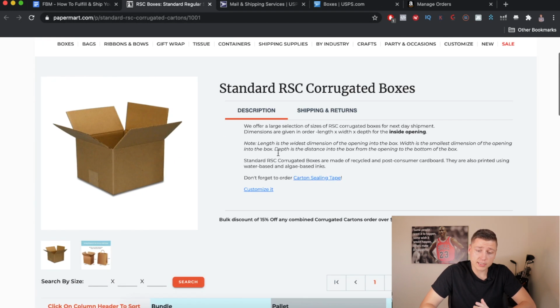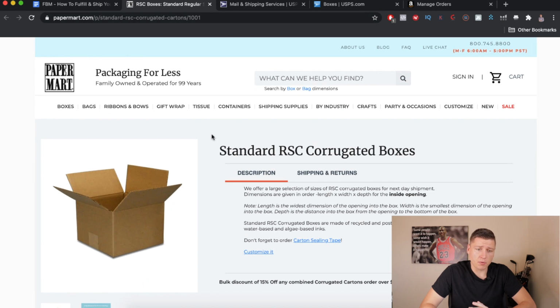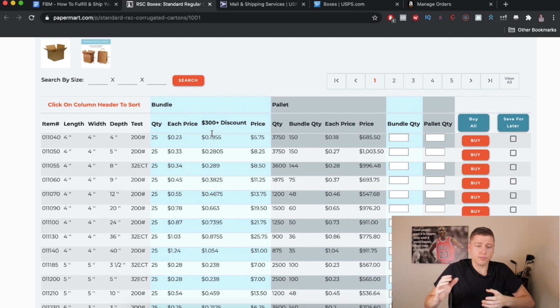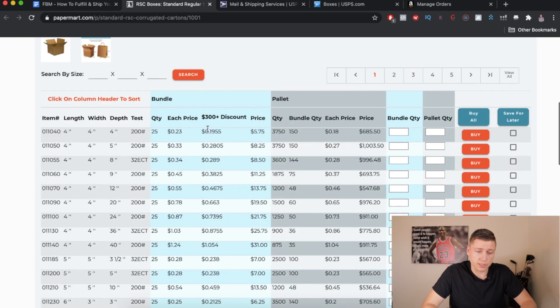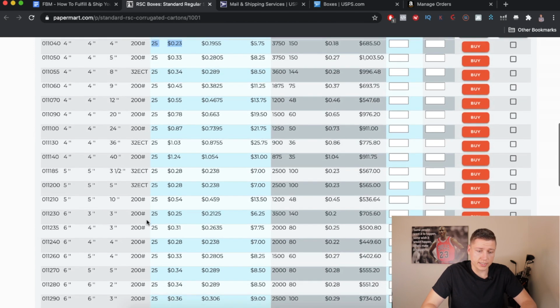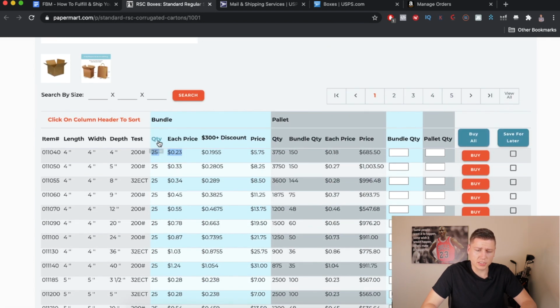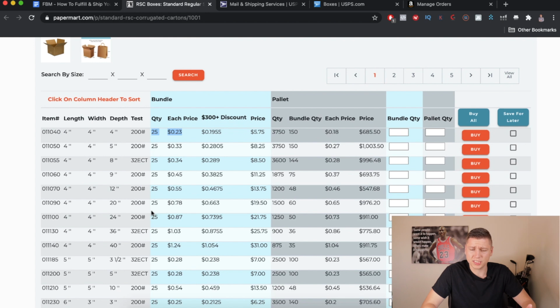Since we're on the topic of boxes, this is papermart.com. This is something I just found on Google, boxes in bulk. And so if you're looking for custom size boxes or certain size boxes, or you're using UPS or FedEx, right? And you're trying to buy in bulk, this is a great place to go. It looked like, just looking through, 25 pieces of this, 23 cents each. So that's pretty cheap for a box, 4x4x4. You can see different prices for different size boxes here, and just figure out what you need. It looks like you just have to buy them in a quantity of 25 apiece, which isn't too bad, right?